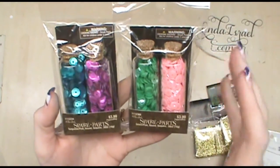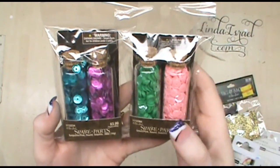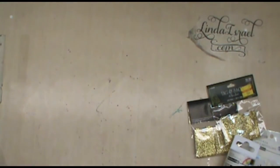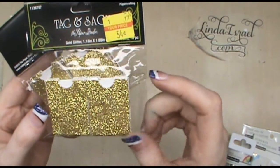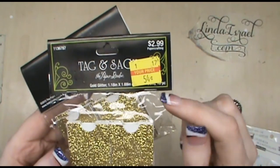So I found these, and I thought, well, those would be great for $2, a dollar a vial, and they're cute little vials, so I got them for 50% off. The last thing that I got that I thought was really cute are these Tag and Sacks. They were normally $2.99, and they marked them down to clearance for 54 cents.